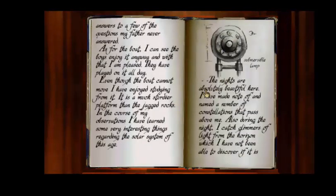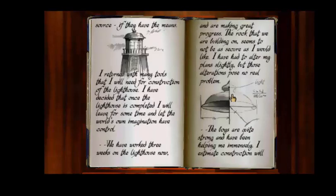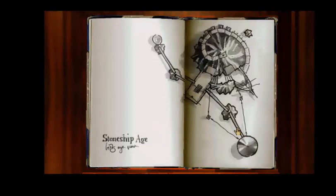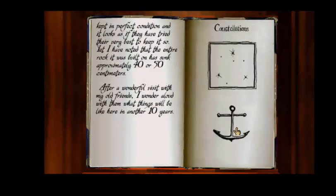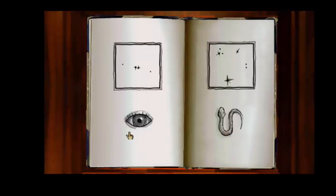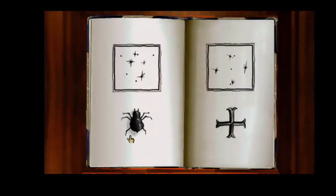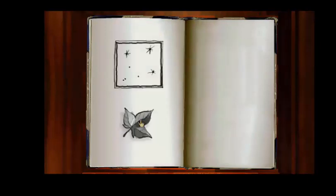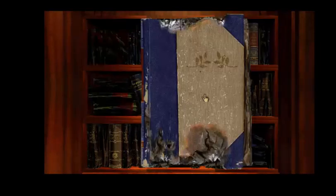There's a picture there of a submersible lamp. Lighthouse. Look at here. Constellations. Our planetarium. Anchor. Eye, snake. Beetle, cross, not arrow. These are also, I see a leaf. These are also, let's not get too hung up on it, but there's more books even. So there's quite a bit of clues in here.